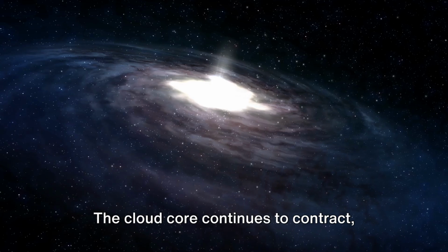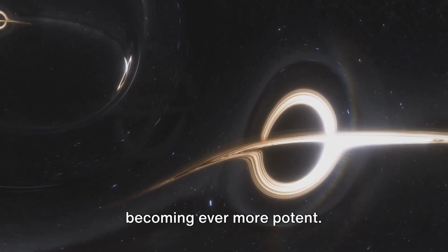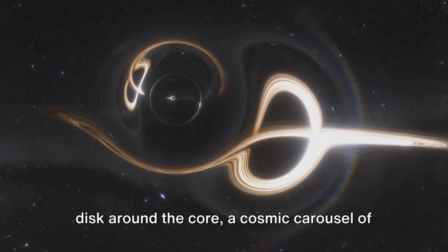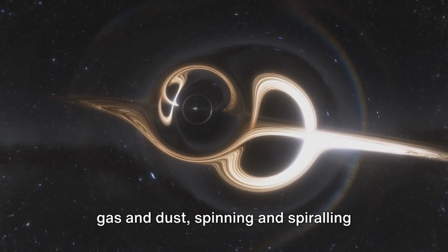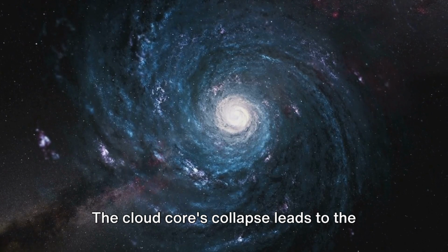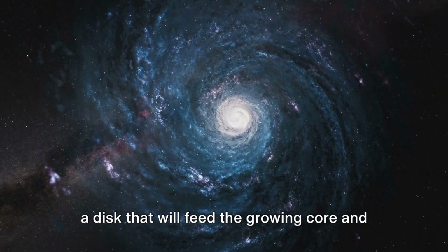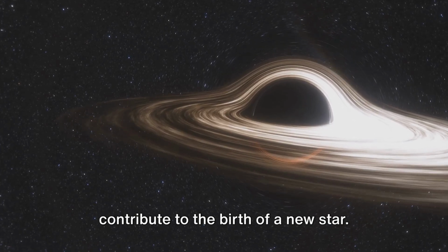The cloud core continues to contract, growing denser and hotter, its gravity becoming ever more potent. The gathered material forms a swirling disk around the core, a cosmic carousel of gas and dust, spinning and spiraling towards the core. And so, the stage is set. The cloud core's collapse leads to the formation of a swirling disk of material, a disk that will feed the growing core and contribute to the birth of a new star.